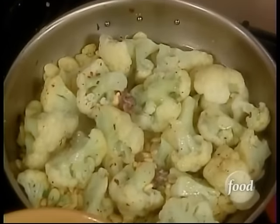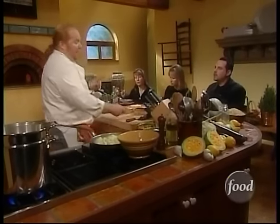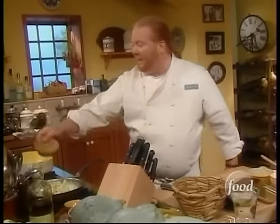Mario. Yes. If you don't have any fresh anchovies, could you use anchovy paste or something like that? Yeah, anchovy paste is an acceptable substitute, okay. But this is the best way to go. I'm going to add that saffron.